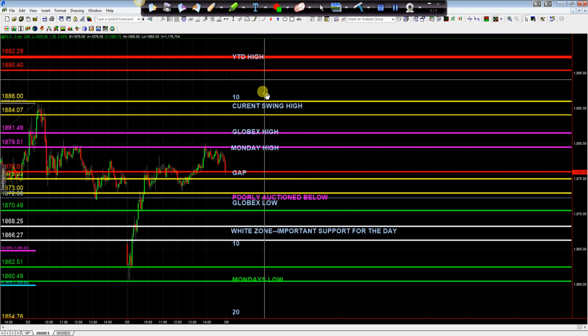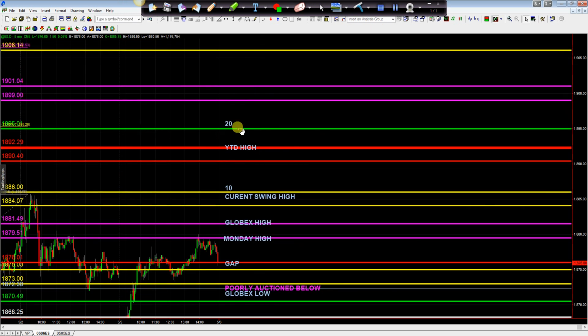If we get above the year-to-date high, I will be very reluctant to take a short prior to this 1899-1901 area. I would rather see it break than get back below. I would consider that a trap, and I would attempt to take an attempted trap back to the downside. Also, if we're breaking higher, I want to see NQ breaking higher as well.